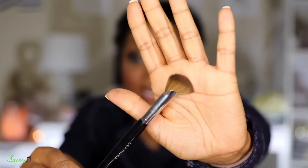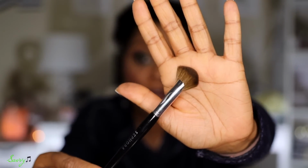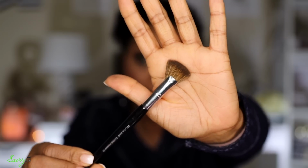And I also this year purchased this Pro Fan Detail brush by Sephora. It's the number 62 brush, and it looks like this, and it is also very good for applying highlighter. Okay, so if you're looking for a fan brush, this Sephora fan brush is also really good for highlighter.